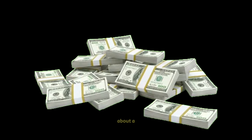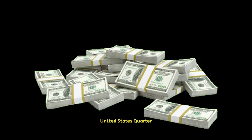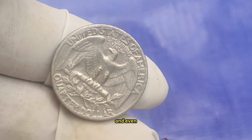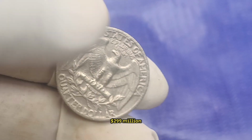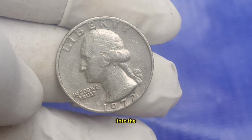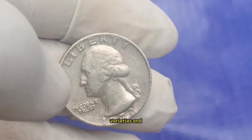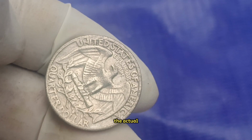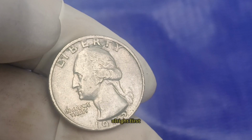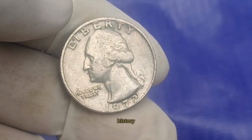We're going to talk about a fascinating coin that might be hiding in your pocket change right now, the 1972 United States quarter dollar. Some say it could be worth big money, even up to $299 million. But is that true? Let's dig into the history, the unique varieties, and most importantly, the actual value of the 1972 US quarter.